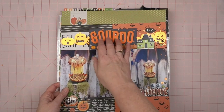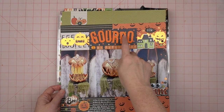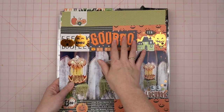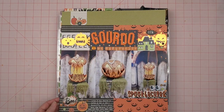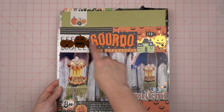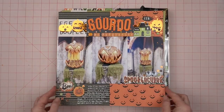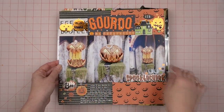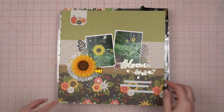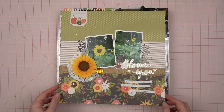Also, I didn't have stickers or alphabet stickers to make my title, so I used some thinner foam and just used an alphabet die and ran it through my die cutting machine, and I've got my own letters there. And of course I love the subject. That's Gordo in the animatronic last year at Spirit Halloween store. He was so popular you could not find it anywhere.